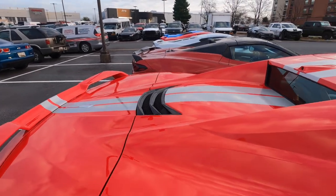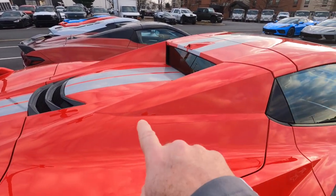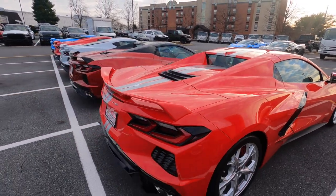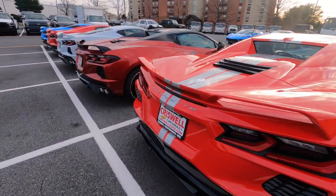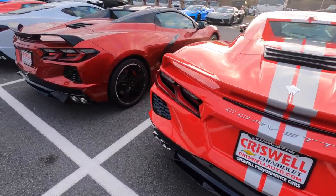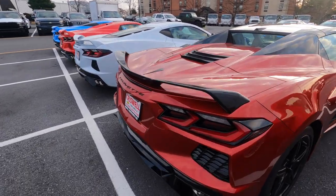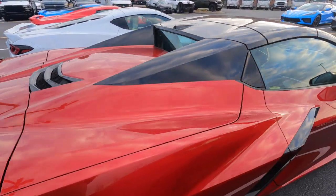Carries all the way through. And you can see this has got the body colored nacelles as opposed to the carbon flash. It's a little bit different look than what that rapid blue one had on it. And the stripe carries all the way down the rear bumper. Hey, a red mist. It's not spice red, guys. My car's gonna be spice red though.